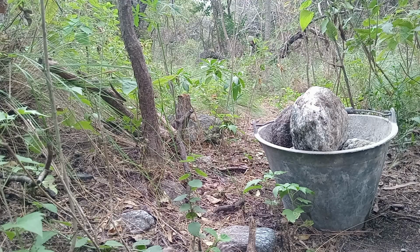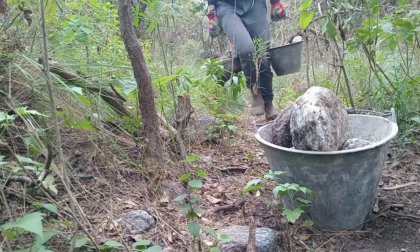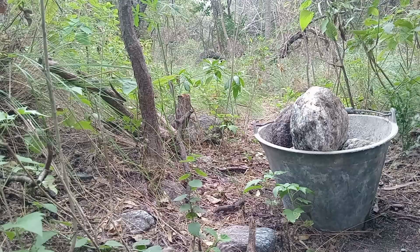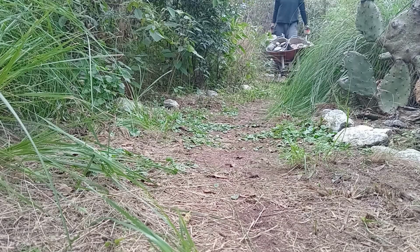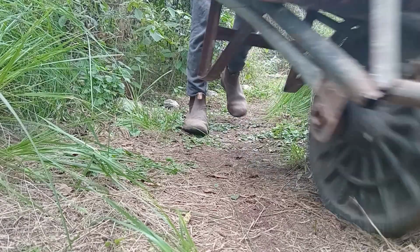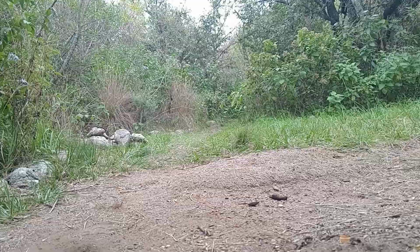This might look extremely time-consuming and unnecessary. To gather rocks by hand, then put them in buckets, then into a wheelbarrow, then push them to the site, then unload them and place them in open spaces in the foundation. And for someone with a bigger house, a bigger budget, and less time on their hands, this may not be the best use of time and muscle power.